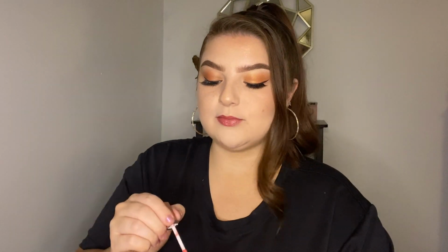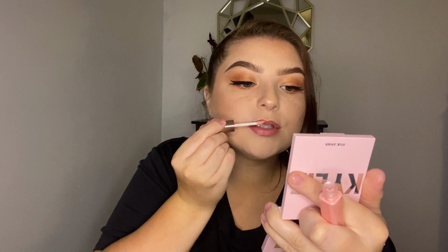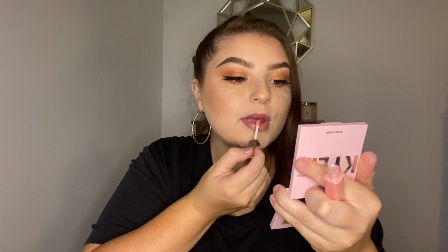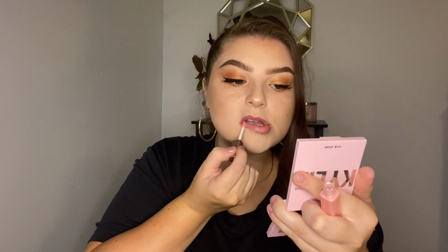I really like that. Let me see what happens whenever I put this shade on it and just see if I can lighten it up a little bit. Okay. Definitely did a little something. Just kind of made that middle look sort of like an ombre effect.